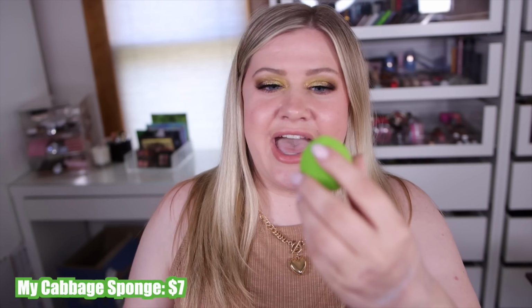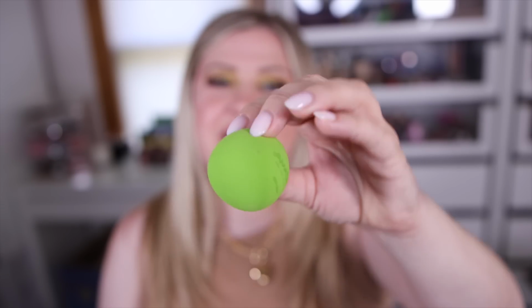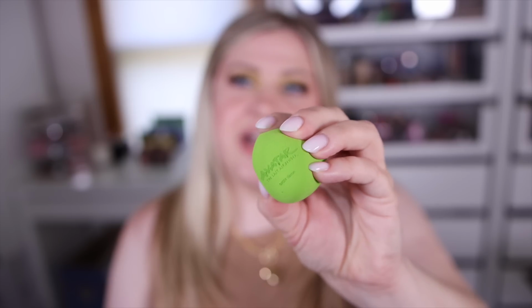Swatched. Oh my gosh. There's also a little sponge in the collection. Now, since I've only watched the show, I don't get the reference with this one, but it's called My Cabbage, and it's like a little cabbage. It has the cabbage imprint, and then it says Avatar: The Last Airbender on the back. I did not try this one out, but it does look really cute.